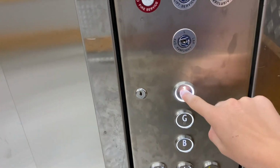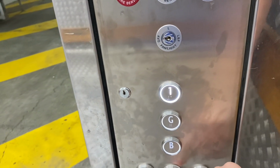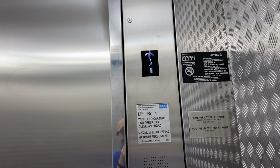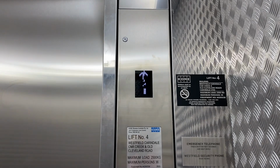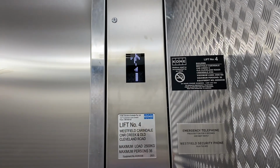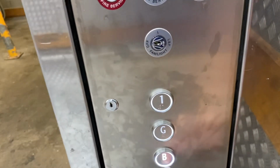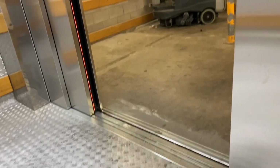Go back to one. Going up. Look how small, slow. Still a little bit shaky. But yeah, and I realised that KONE is now the new, I guess, operator for Westfield Carindale. First floor. Because they placed my stickers. Going down. They placed stickers on their travelators.